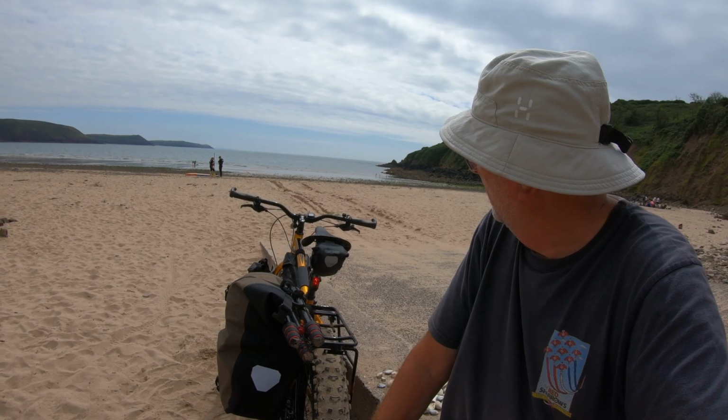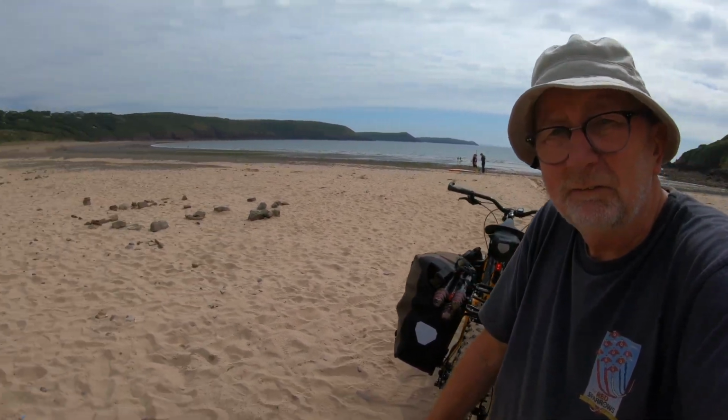The sun's coming out again. Lovely. So there you are, that's Freshwater East.